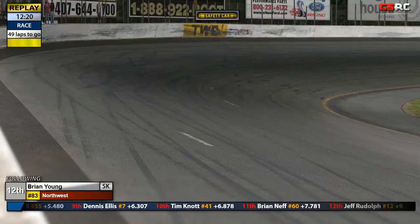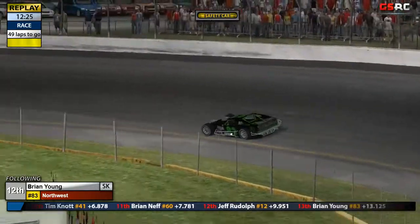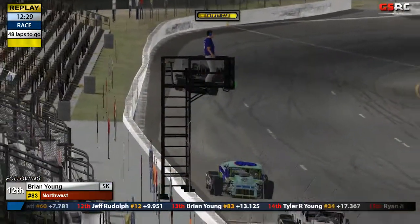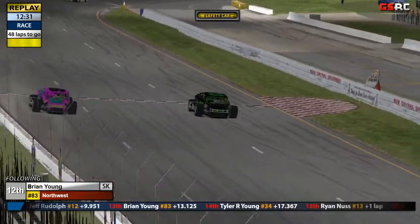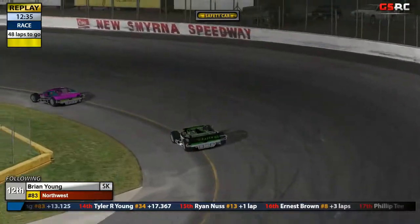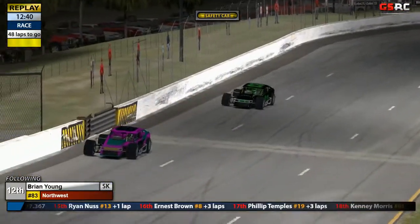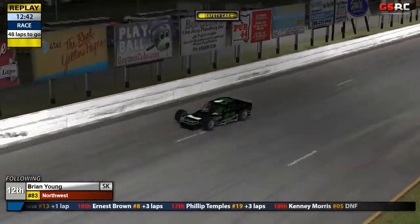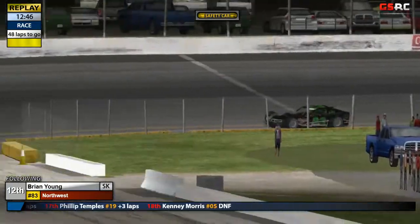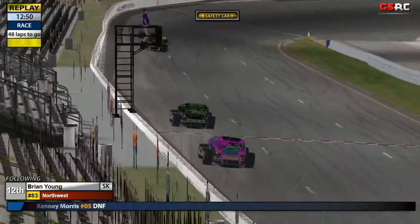So our points leader currently sits in 8th position. That's Lowell Jewell. And we're looking here at car number 83 now, Brian Young. Our director's trying to hunt down this on the replay. Well, while we're waiting, Ryan Nuss is back out and got his free repair. He's coming out of the pit now. Just got the green light to come out.